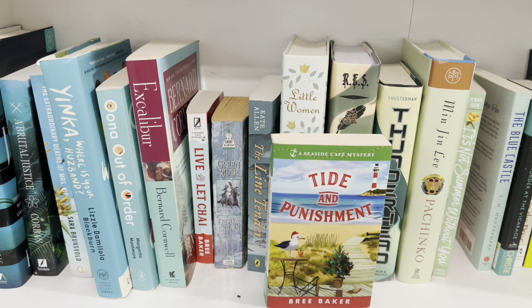Tide and Punishment by Brie Baker. I read this past Christmas, I believe, and it was a hoot. Did I graciously skip over book 2? Yes, because I didn't have book 2, so we're going to read what's on our shelves. Isn't that what we're supposed to be doing?